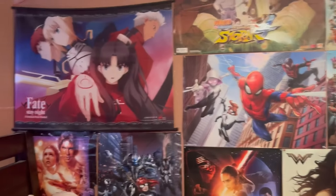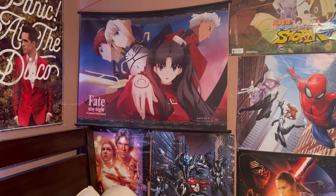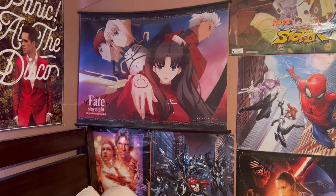And then next, we got the Fate Stay Night Unlimited Blade Works wall scroll that I got for my birthday back in 2018, actually. And I remember my cousin bought me this over there where he's from. So y'all already know I love the Fate franchise, and yes, Unlimited Blade Works is my favorite from the entire Fate franchise.